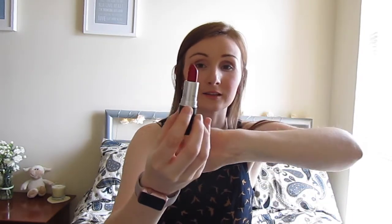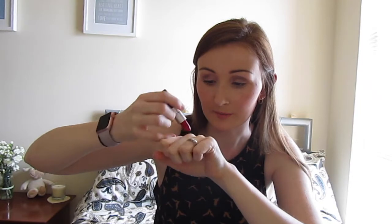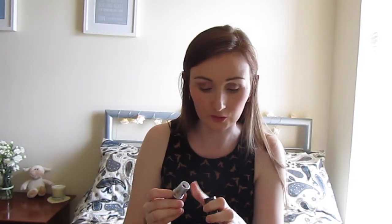Then I have MAC Russian Red. So this is a matte range of theirs, and it is like properly red, like full on red. Oh, I'm running out of hand space. So this one here is Russian Red by MAC, and it is a matte one. So it'll generally be longer lasting than the other ones. I haven't worn too much of this because it is so red, but I absolutely love it when I do. I'd more wear it if I was going out somewhere for the night, because you obviously want to make a statement. So a good way to do that is with a nice bold lip, and I've just put lipstick all over my jeans.